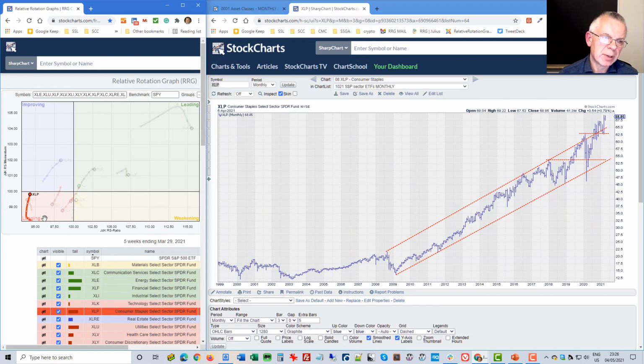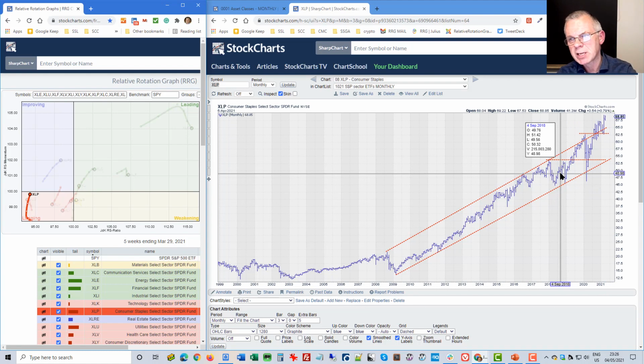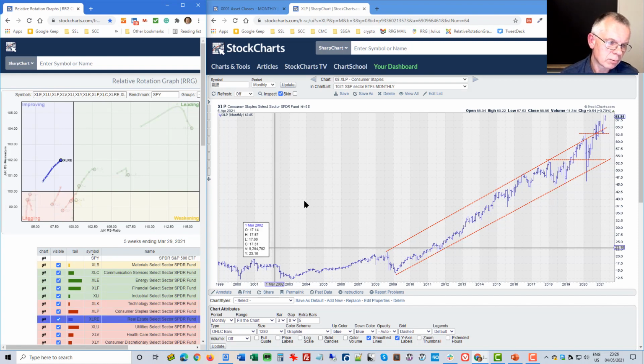Staples picking up inside the lagging quadrant, picking up, trend still there, new high, new closing high, so it's a strong sector. But the pace of that rise is not strong enough. It's one of the weakest sectors in terms of relative strength. Been there for a while. Go to real estate.